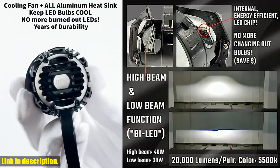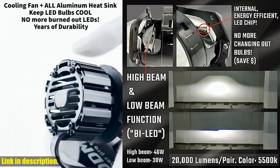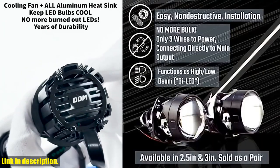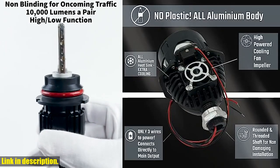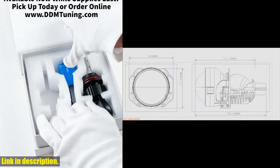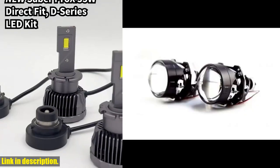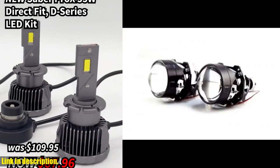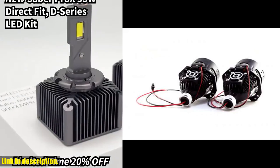So, why choose DDM Bi-LED projectors over HID projectors? Well, DDM Bi-LED projectors offer a superior balance of performance, reliability, and ease of installation. Upgrade your lighting game and unleash the true potential of your vehicle with DDM Bi-LED projectors. Join the ranks of automotive enthusiasts who demand nothing but the best in performance and reliability. Trust DDM Tuning to illuminate your path with unrivaled clarity and style.